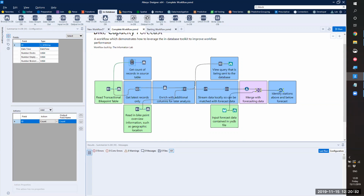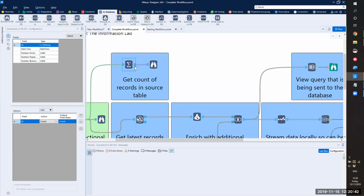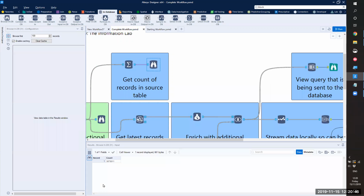standard Alteryx, the one thing that makes the InDB tools really fast is that it doesn't generate data previews. So that's why you can see all these blue browse tools. If we just zoom in slightly, you can see our anchors are different and our browse tool is also different. At the moment, we have about 3 million records in our database, but our problem is essentially a real-time problem. So our case would be streaming in a lot of data that, quite frankly, we don't need.